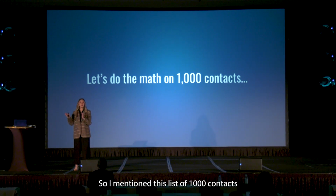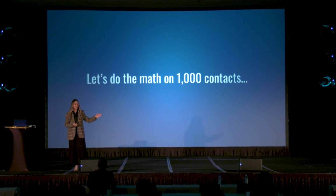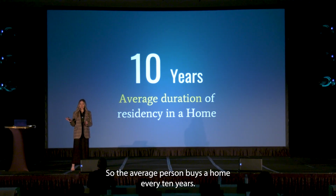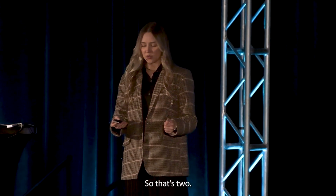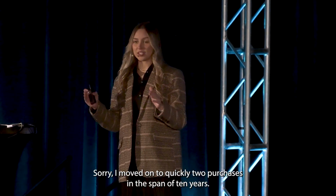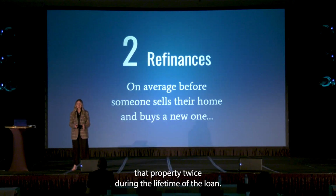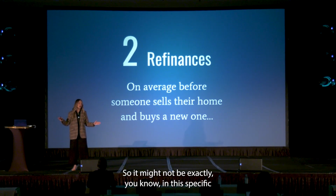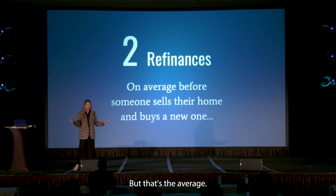So I mentioned this list of 1,000 contacts and the big number of 8 to 18 transactions from those contacts. So I want to do the math with you. The average person buys a home every 10 years. So they purchase a home, they're in that home for about 10 years, and then there's another purchase. So that's two purchases in the span of 10 years. Well, the average person also refinances that property twice during the lifetime of the loan. Again, this is on average, so it might not be in this specific linear order of refi, purchase, perfectly spaced, but that's the average.